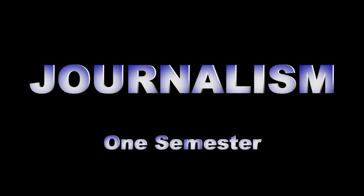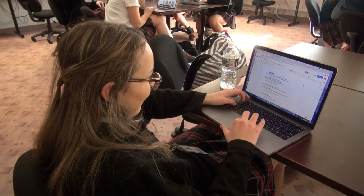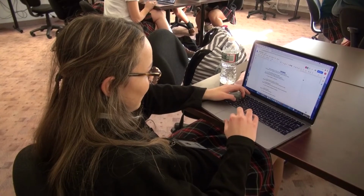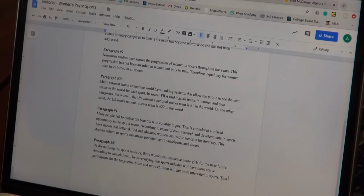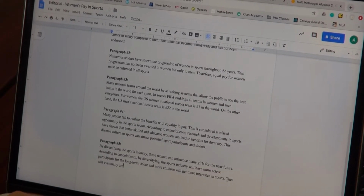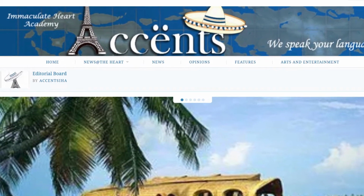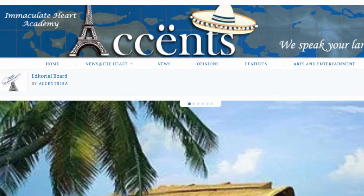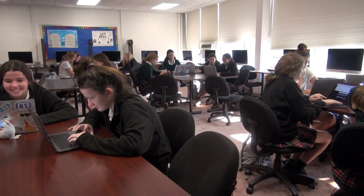Journalism is a semester-long elective course open to 10th, 11th, and 12th graders. This course is a comprehensive look into the modern world of print journalism. Students will learn to gather news, prioritize information, conduct interviews, structure news, feature and editorial articles, and write reviews. Students will get to explore topics and people of interest as they produce multiple articles for Accents, IHA's student-produced newspaper, and learn about the publication process firsthand. It's a great opportunity to merge their passions with their emerging journalistic skill.